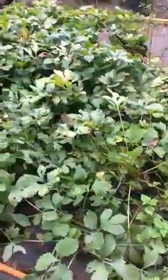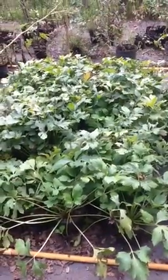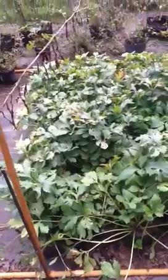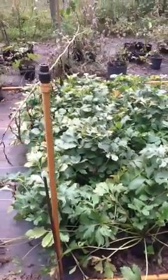This is called Sochan, which is an edible green. It was really popular with Native Americans. It's actually native, but not so much in Gainesville, kind of towards the Panhandle and towards Georgia, where those grow.